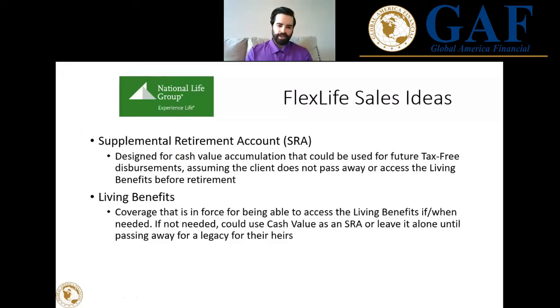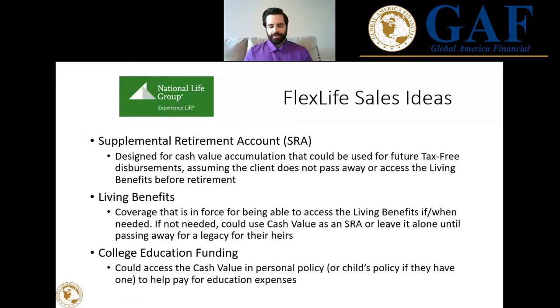All right. Another reason could be college funding. I could use my own policy to help pay for college funds for a child, or I get a policy on the child and I use some of their cash value to help pay for college. We have quite a few clients that do this, and then the client gets a scholarship or doesn't go to college, whatever the case may be, then they have a supplemental retirement for themselves, where the parent can then pass it on to them. But you can use it for college funding, taking out those tax-free loans when they go to college to help pay for education expenses.